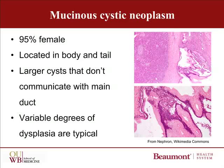Mucinous cystic neoplasm occurs almost exclusively in women, about 95% of the time, with an average age of 53 years. These lesions account for nearly half of all primary cystic neoplasms and occur most often in the middle or left side of the pancreas. On imaging, these lesions are characterized by larger cyst compartments and do not communicate with the main pancreatic duct.